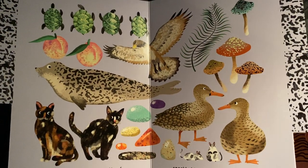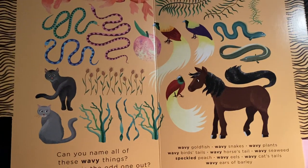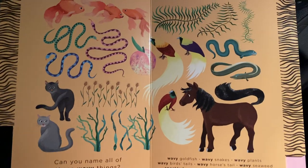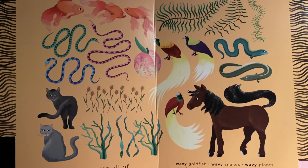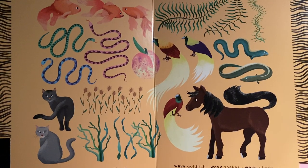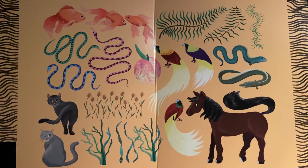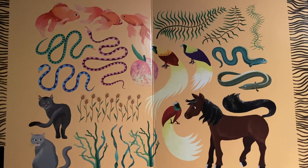All right, so we're done with our speckled page and our very last page of all. Oh, no, we have two more pages. Our next page is the wavy page. Look at, everything is wavy. So what do you see? What do you spy with your little eye that's wavy? Do you see some wavy goldfish?